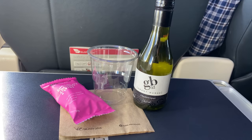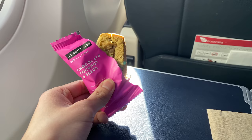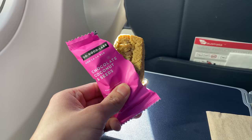The in-flight leader or manager has just come around business class to take drink orders. And just now I reclined my seat and adjusted my headrest. Here's all the business food and drinks you'll get on today's flight. There's a chocolate bar, and there's a lot, so if you want more, the cabin crew will give you more.